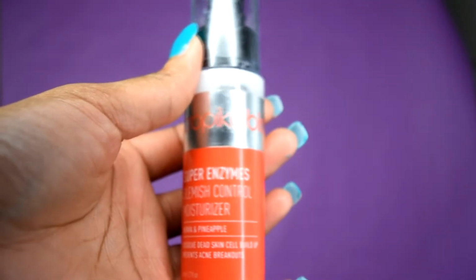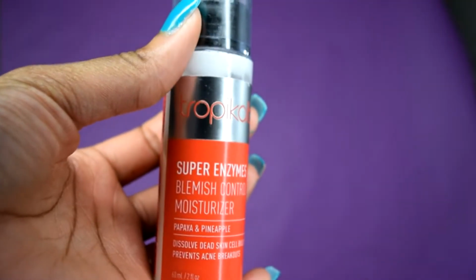I would put this on my face and it would start to tingle and burn, and I'm just like, you know what, maybe this is just the moisturizer doing its thing. I would try to wait like 5 minutes before I put this on, to see if maybe it's not mixing well with the serum, but that wasn't the case. I just feel like I have super sensitive skin, and whatever's in here, it says papaya and pineapple, which is in everything else, was irritating my skin.